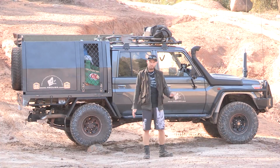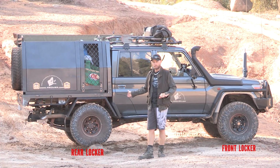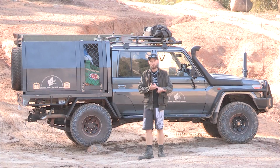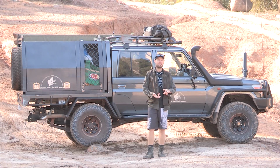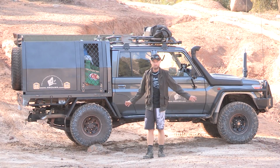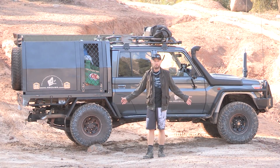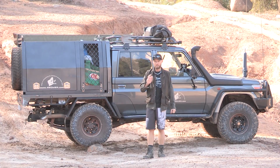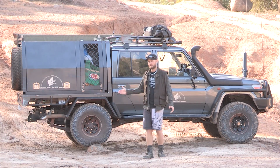Righto, so here we are, front locker versus rear locker. So why do you need to know this? Well, if you can only afford to buy one locker, or you can only justify buying one locker, then this information will help you spend the right dollars in the right area of your vehicle. Obviously, having both lockers is just supreme, you can't beat that. But if you are only going to get one, then here we go.